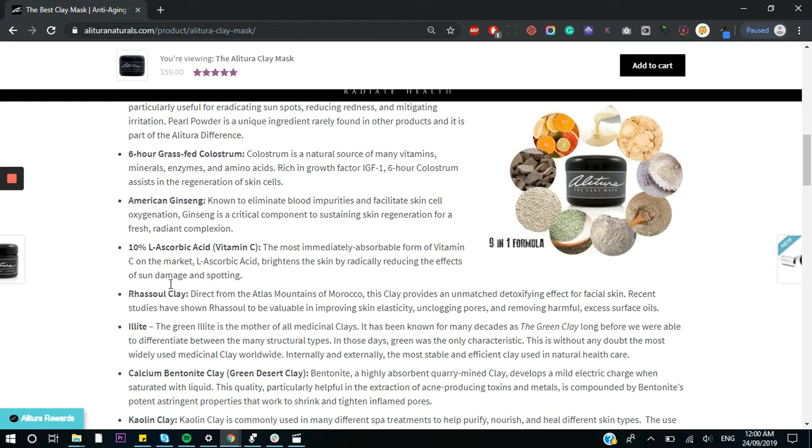And if we look at this product description, we've got a lot of kind of weird, unique products here. A lot of them you probably wouldn't be familiar with, but they do a really good job of breaking down the features of the product into benefits. So, for example, 90% of us aren't really interested in Rhassoul clay, but what we are interested in is how it can improve our skin elasticity, unclog pores, remove harmful and excessive surface oils, etc., etc.